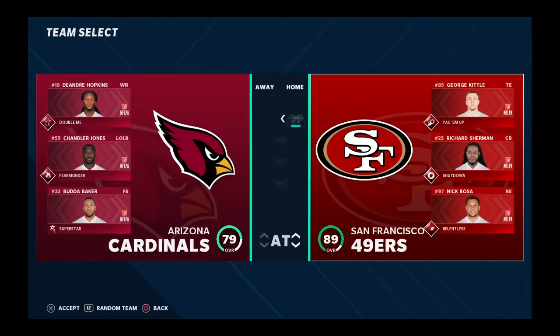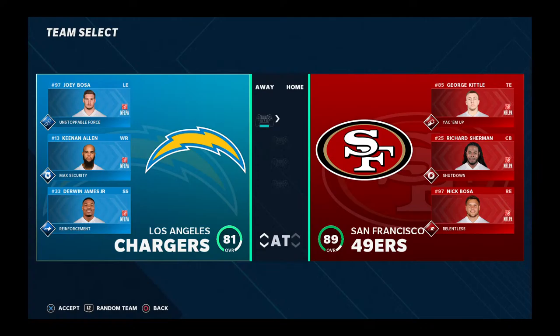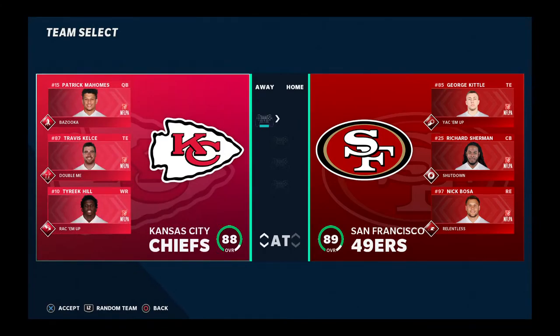Entering progression warning pop. Entering team select screen. The San Francisco 49ers, the home team, are selected. Los Angeles Chargers selected. Kansas City Chiefs selected.